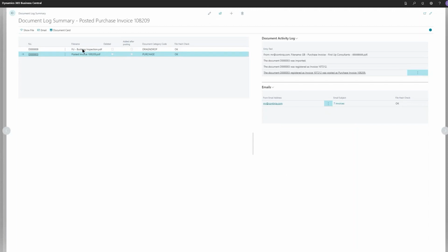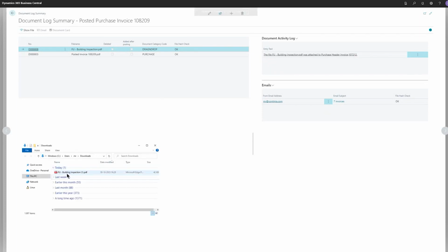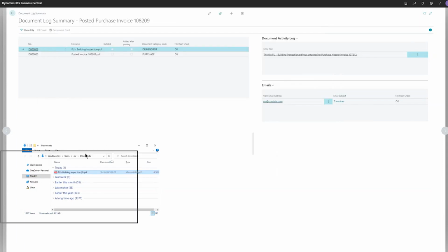Going back, we could also take a look at the PDF file, show the file directly here, and it will open up and be made available to you. I have it here popped up, so I can click on my PDF file and view it. So we always have access to all files. Here we are.